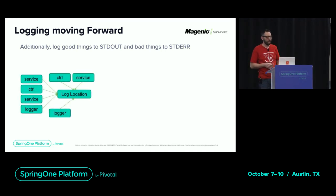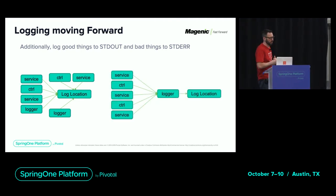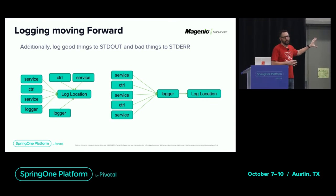So you want to go with something that looks like this, right? Where you're logging on multiple locations. It's crazy to do something like that. Now, I'm not going to espouse on, should you be logging from the controller? Should you be logging? Don't change that.